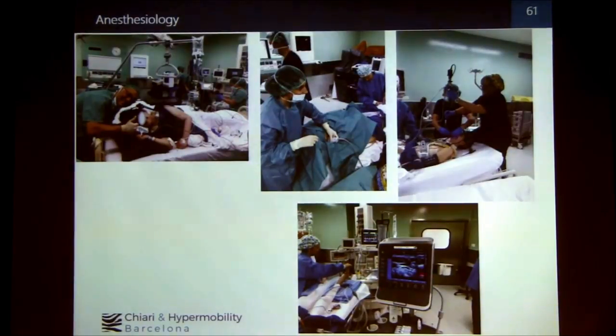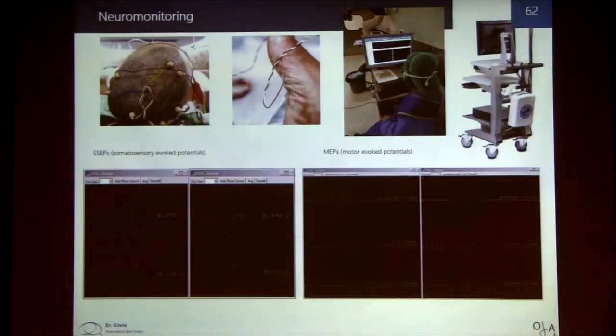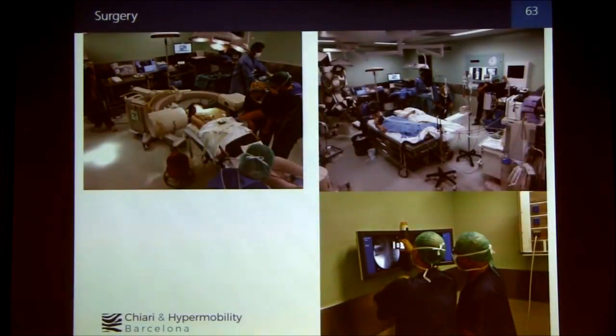Here Dr. Kimia is doing all the neuromonitoring. So neuromonitoring, I will not repeat, it's very important for us to control that everything is under control during surgery. Here are some intraoperative pictures, with the setup. This is before the surgery, we are planning here. This is the patient, here is the setup with the final positioning of the head of the patient. Okay, all the setup here with Dr. and me, we are doing some measurements of the angles.